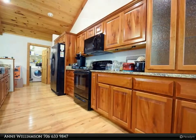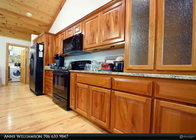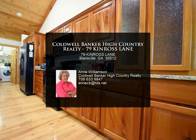Large two-car garage. This home is located in a small high-end community, paved roads, close to Lake Nottley, downtown Blairsville, and just minutes to Blue Ridge.